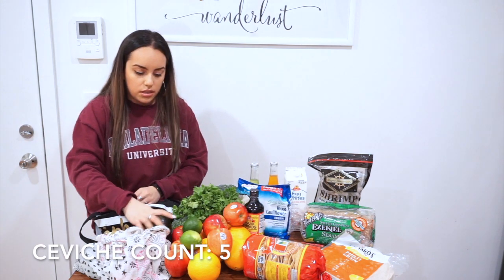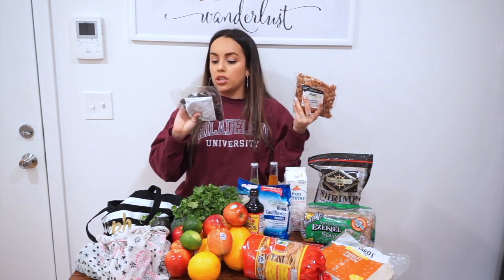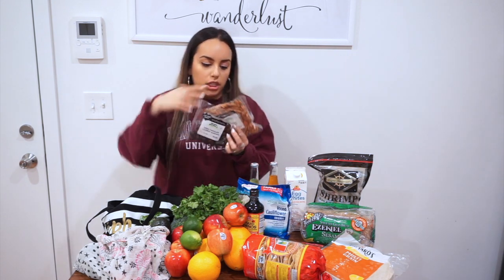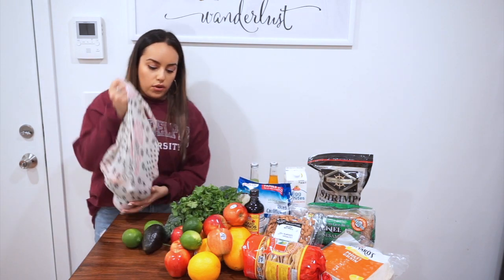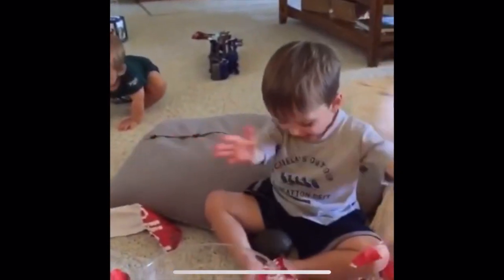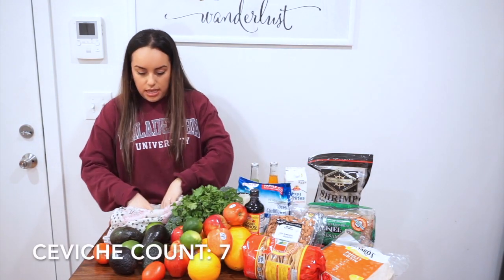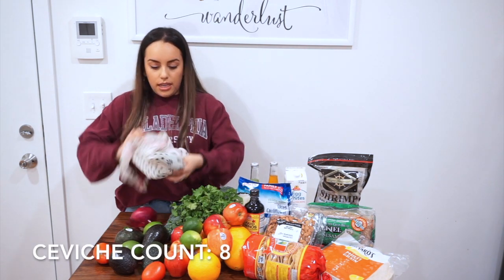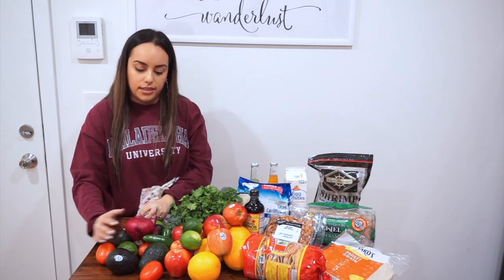I got a couple of limes also for the ceviche. I got some avocados also for the ceviche, and sometimes I like some avocado toast. And then I have my raw almonds and then my dark chocolate covered almonds. So I like eating these together like it's a little snack or as a dessert. They're really good. So that's one of my fun little treats that I like to treat myself to. And then over here, I have some more avocado. And then some more tomatoes for the ceviche and a red onion for the ceviche. And some jalapenos to chop up also for the ceviche.